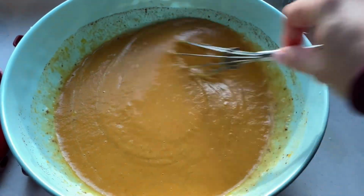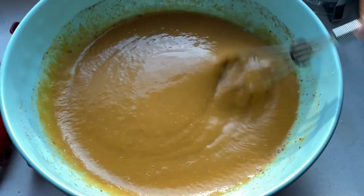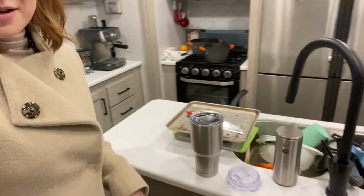Making some pumpkin pie filling. Happy Thanksgiving, guys. I didn't end up filming a lot today. I just got kind of in a rush getting food ready. So we ended up going to some family of Brian's to have our meal, and had a really nice day, and just got home. As you can see, the house is full of dirty dishes, so gonna take care of that and get some rest. Talk to you guys later.